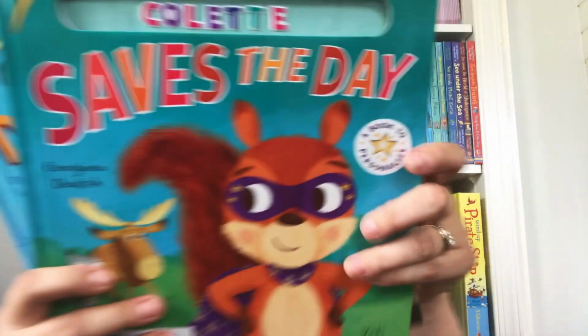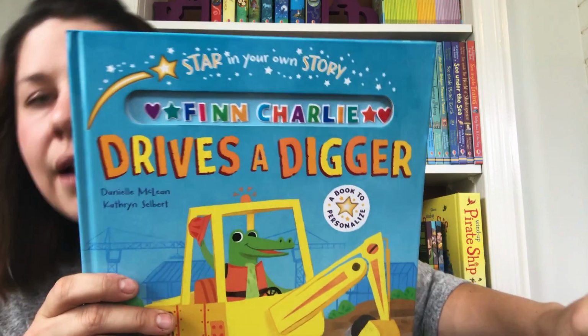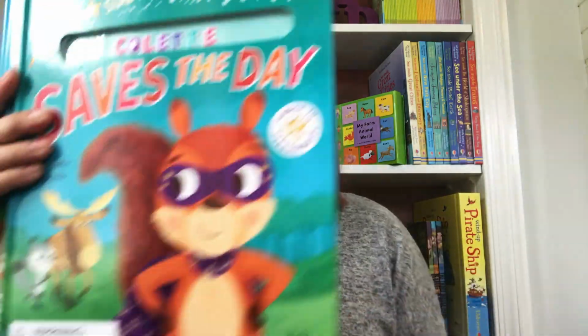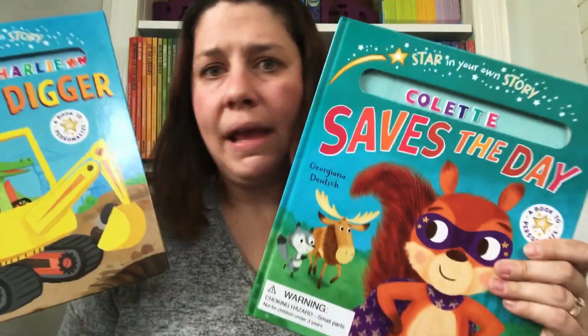So I wanted to start off with one of our new series. These are our Star in Your Own Story books. You can see I put my daughter's name in there. This one I put my son's name and had a little bit more fun with it. This is the second one I did. The cool thing about it though is if you have multiple children, there are some commas and signs. So you can put Colette and Finn save the day instead of just having one child, or you can have a book for each child. So either way works. So these are great.